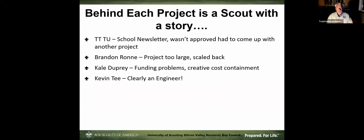Each one of these projects, behind each one of them, is a scout with a story. And you get to be a part of that as you go through this journey. As I mentioned, I've been the advancement chair for 11 years. And it was the very first scout that called me. His name was TT. And he called me and he said, Mr. Hausholt, I am ready for my Eagle Board review.